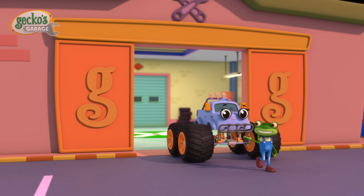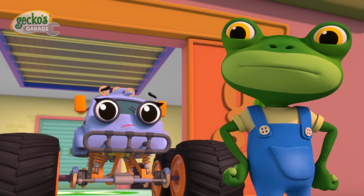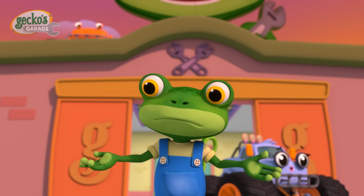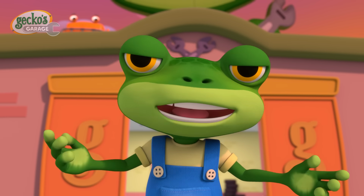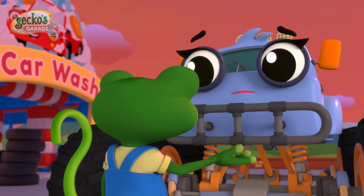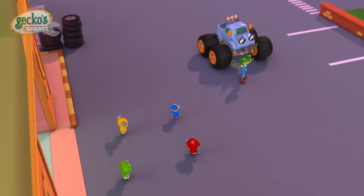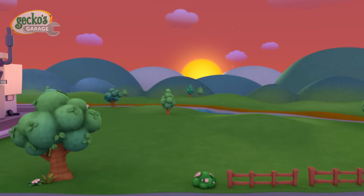All done, Molly. Your turn, Max. Max, where are you? Not like him. And it's getting dark. We need to find Max fast. Don't worry, Molly. We'll find your brother. He can't have gone far. Spread out, mechanicals. We need to find him before it gets too dark.